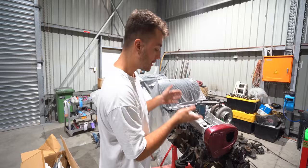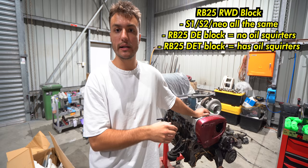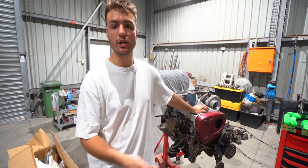So I bought an RB25, just they're all the same blocks. The only difference is the naturally aspirated had no oil squirters and the turbo models had oil squirters. This one in particular is the turbo version. Doesn't really matter once you go forged pistons and rods anyways.